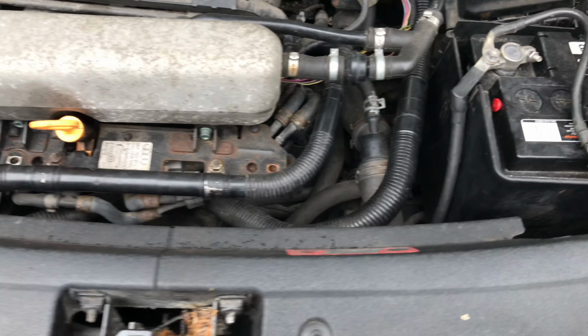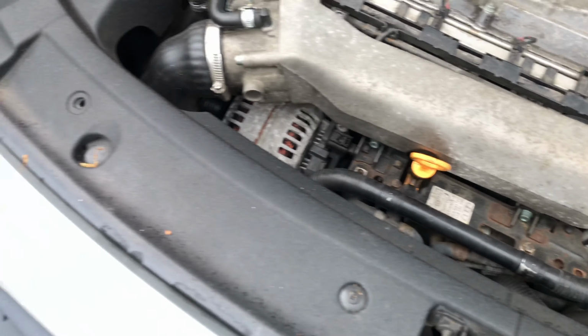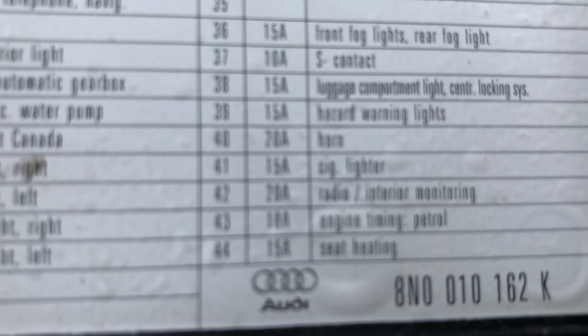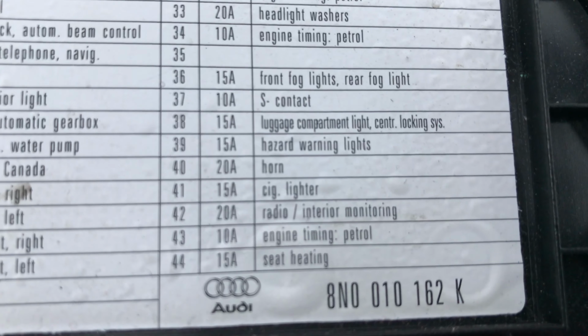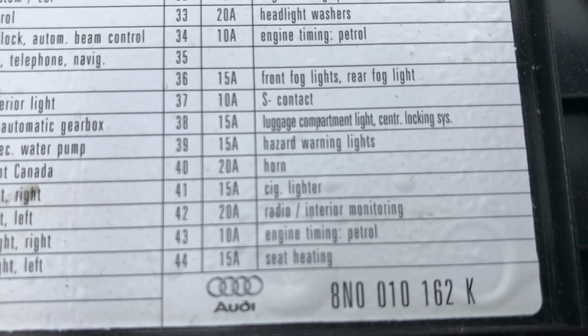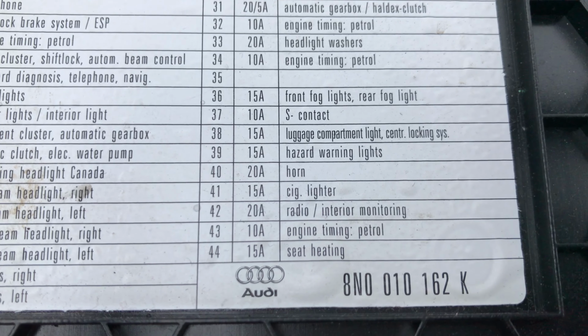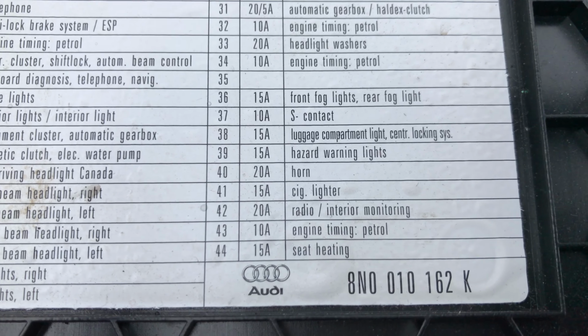It's murder. How do they not put the fuse diagram on there instead of on the motor? Good, let me see now. This camera will get right in here. Fuse 42, 20 amp, interior monitoring, and what is that? See? Radio and interior monitoring. Is the radio working? Aye.